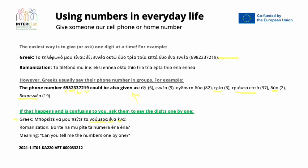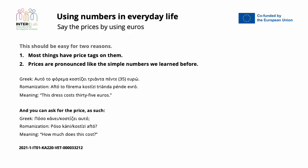So let's move on to the next and final example in today's presentation, which is how we read and say the prices on products or things we want to buy or sell. Now, as we said before, Greece is part of the European Union, right? Which means that we are using euros as a form of currency. And this is the symbol, right? Euros.